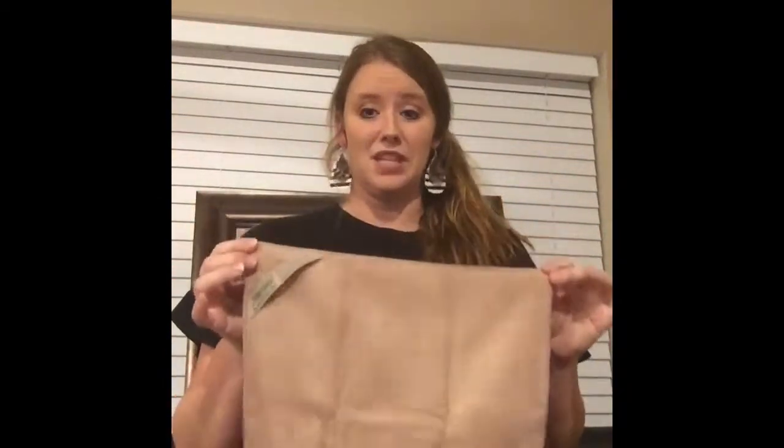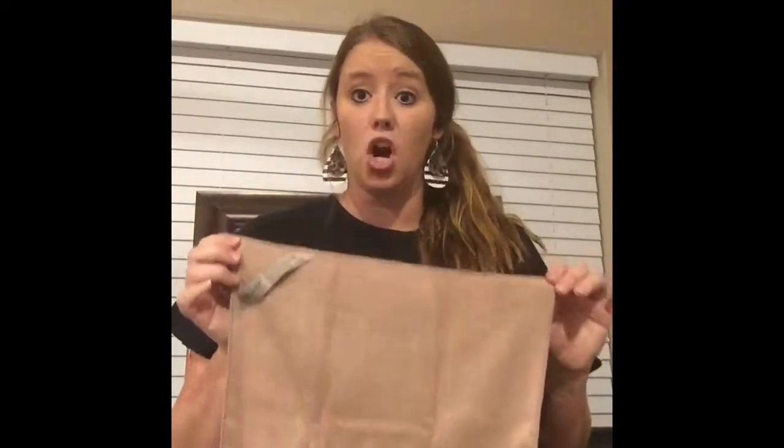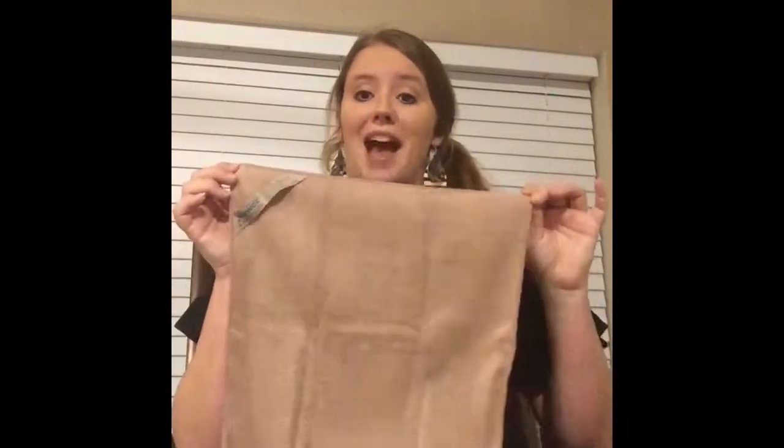I clean 90% of my house with this one cloth alone. This cloth is gonna be your wet cloth. You wet it with water, and you literally clean everything with it. Oh my goodness, my whole kitchen, stainless, mirrors, windows, my bathroom, my car windows. I clean everything with the EnviroCloth.